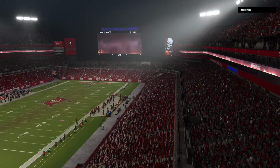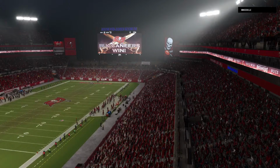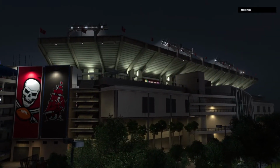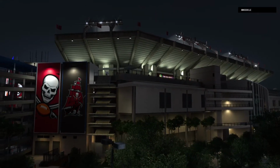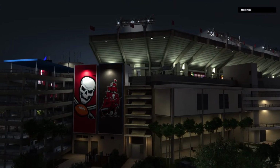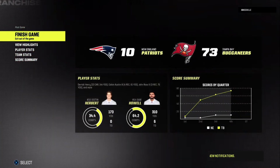So for the Buccaneers, they climb to 6-2 on the year as they close in on the midpoint of this 17-game schedule. And they'll have another home date next week as the Indianapolis Colts come to town. Meanwhile, for New England, they drop back to 500 now at 4 up.